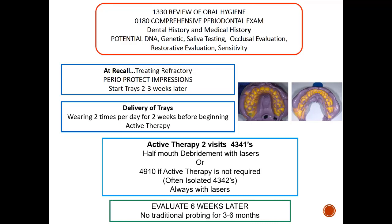What evaluation means is we want to look at their hygiene. We do not probe for 3 to 6 months because of the junctional epithelium and connective attachment. We don't want to bother that. So we may take a probe and just walk it inside the pocket to see if there's bleeding. Okay, that's it. There's your refractory appointment right then and there. That's all you have to know tonight.